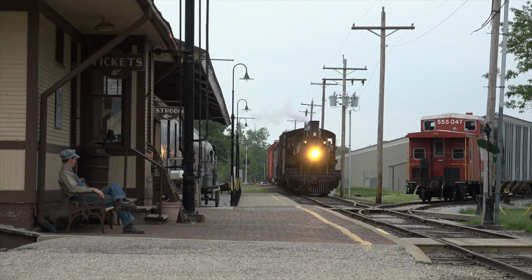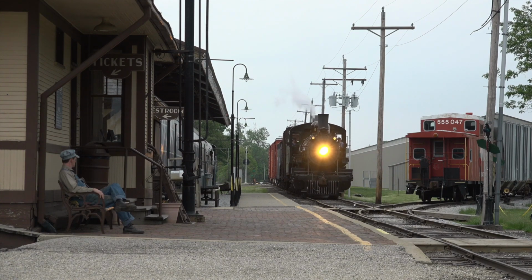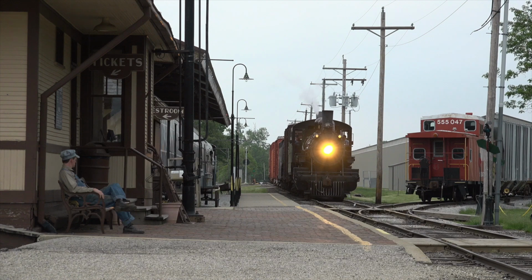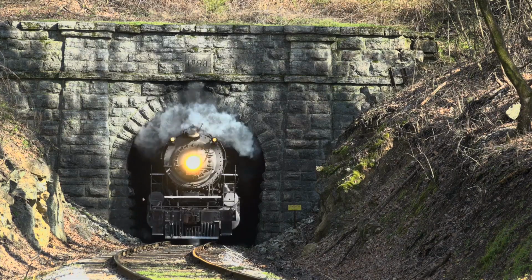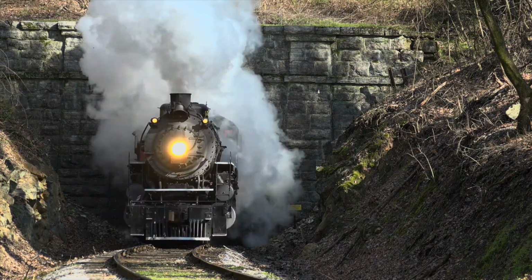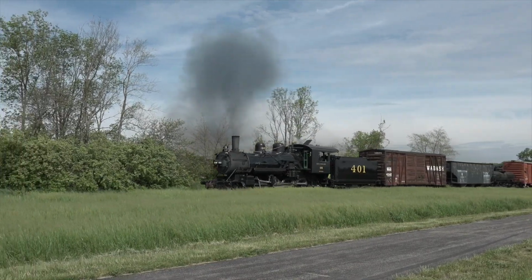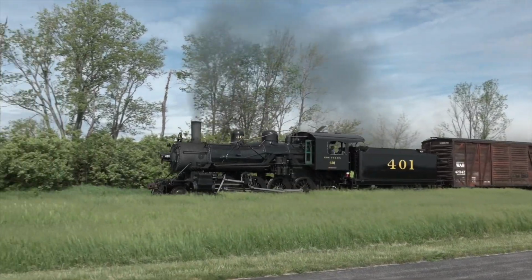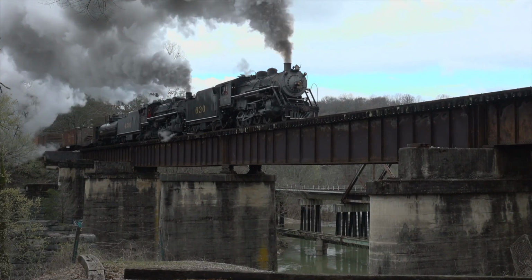Travel back in time to the era when the Southern Railway ran steam locomotives, serving the small communities of the South. In Southern Steam, you'll visit the Tennessee Valley Railroad Museum and the Monticello Railway Museum, where special freight and mixed trains recreate the old times.